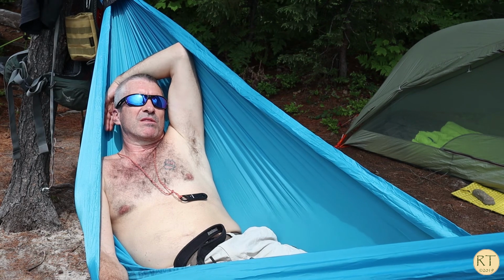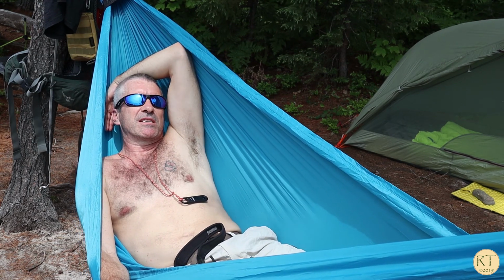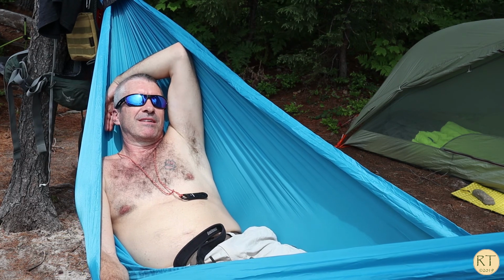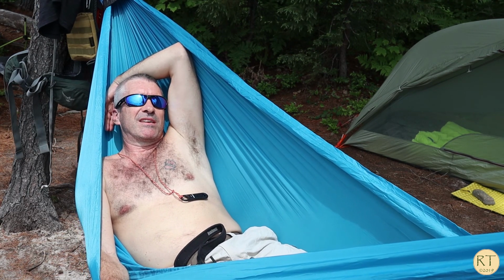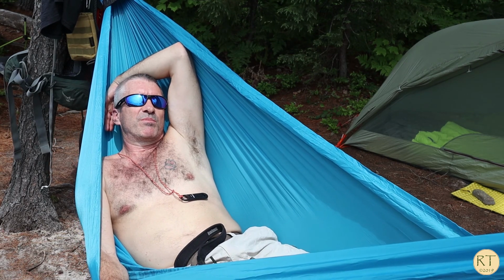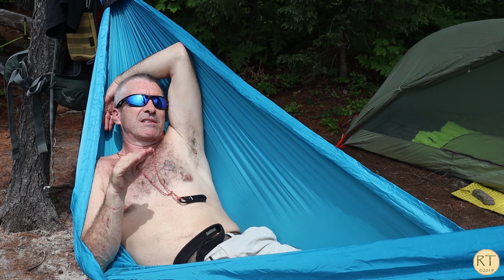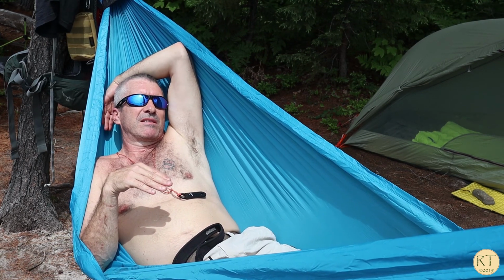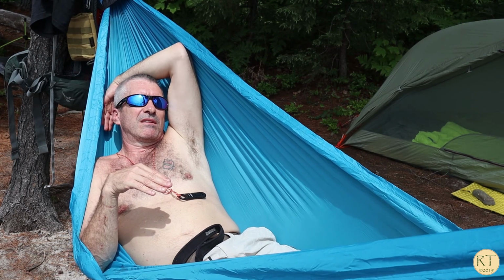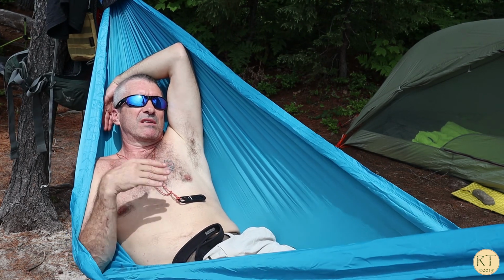I'm sure it'll get better also once I get the hang of it. I'm still trying to figure out what the best position is, how to get into it, but it seems that I set it up all right. You're supposed to have the 2 lines at a 30-degree angle. More of a 30-degree angle. I think you sag too much.